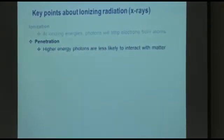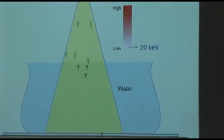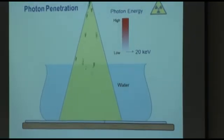So one of the useful things about ionizing radiation is that higher energy photons are less likely to interact with matter. So what happens is we get greater penetration of these photons into different media. So now let's look at, say, 20 keV. So keV is 1,000 electron volts. So 20 keV, now we're at ionizing energy levels. So we're getting some penetration into the water.